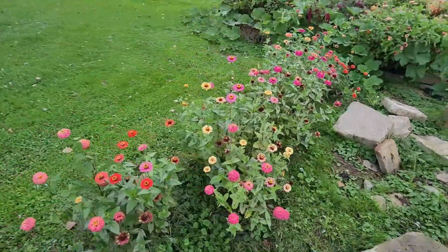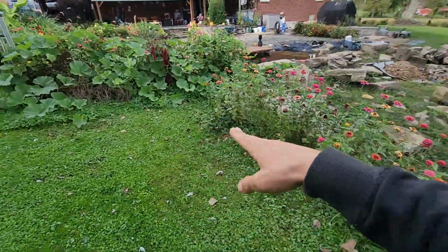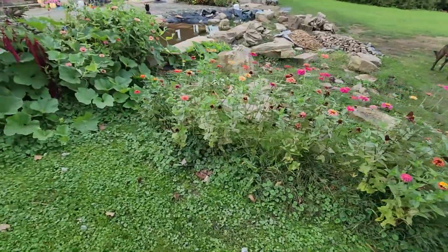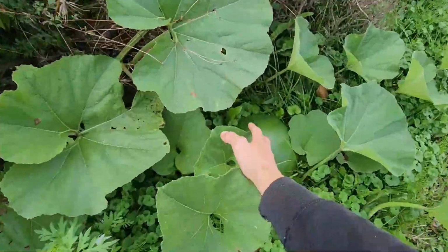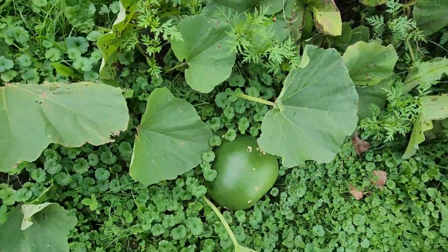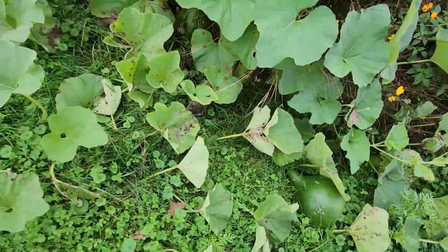He even had this little drift of volunteer zinnias pop out into the yard, and I kind of just mowed right around them, framed in all the rock and material that we have out for the pond, and it turned out really nice. You can see this gourd along the backside of the pond here is just laden with a bunch of fruit on it. Bunch of nice birdhouses, good size too, really nice size on a lot of these.